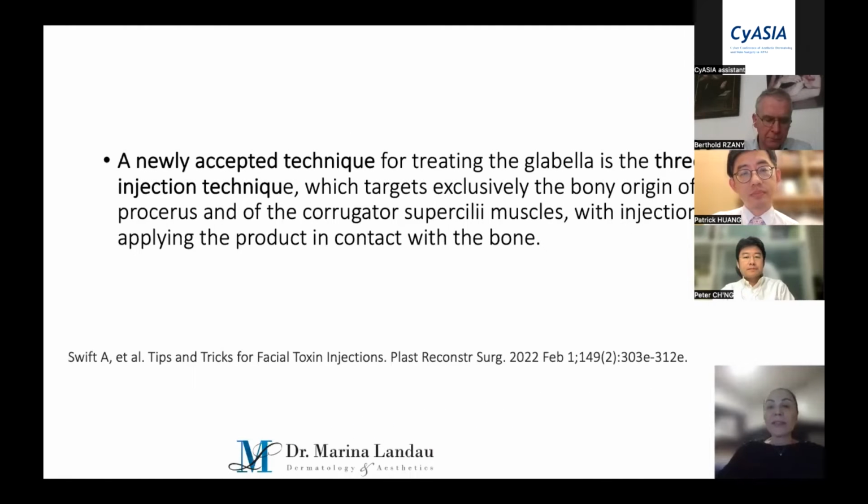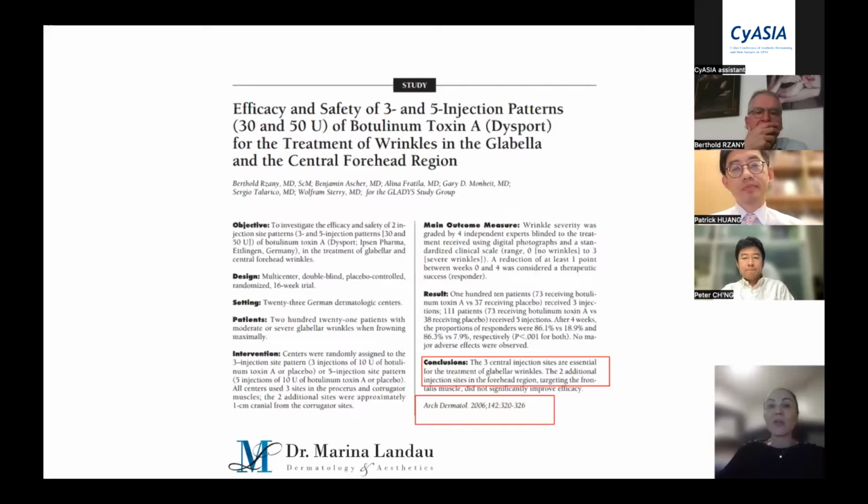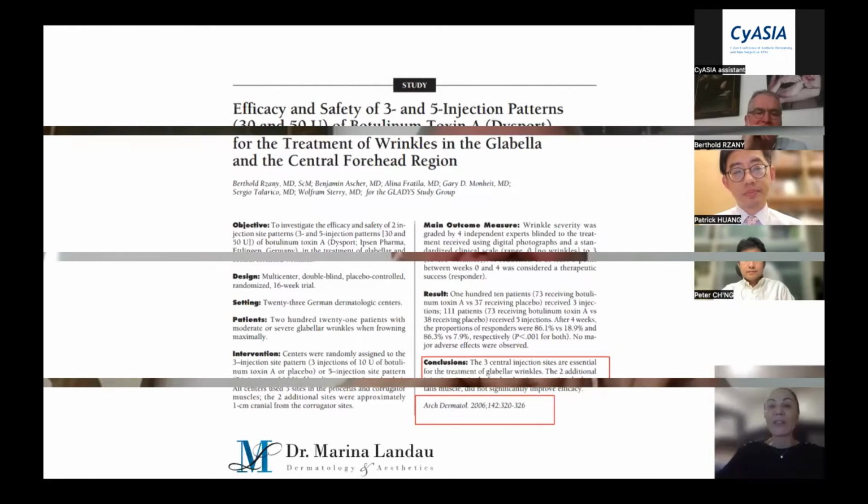Interestingly enough, there is a recent publication from February 2022, which mentioned a new technique for treating the glabellar complex using a 3-point injection technique, which targets exclusively the bony origin of the procerus and the corrugator supercilii without injecting the lateral part of it. But you know, being old has some advantages, so it is basically not a new technique. The first publication on using a 3 injection points pattern was published already in 2006 by Berthold Rzany, Benjamin Ascher, and other authors. And they basically did not find any significant difference in efficacy of treating the glabellar complex using 3 injection sites versus 5 injection sites.